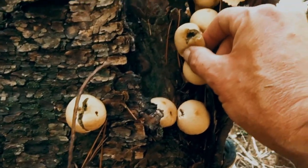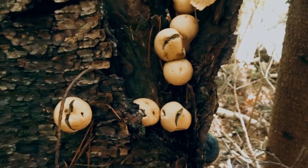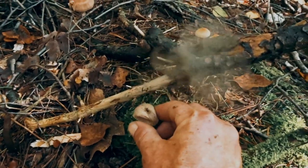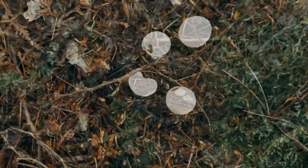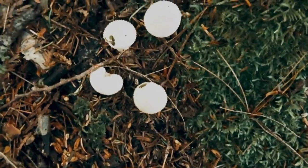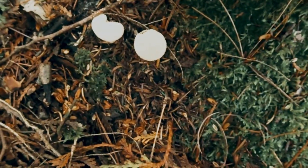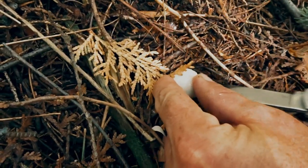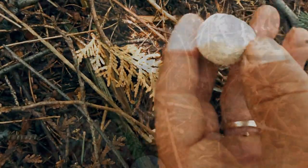More old puffballs. I guess we're a little bit too late for most of these. Found a few little puffballs here, some of which have been eaten by slugs. But there are a couple that are worth harvesting, so we will take those.